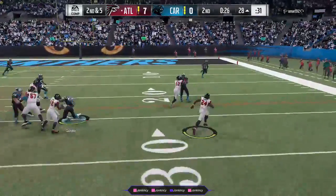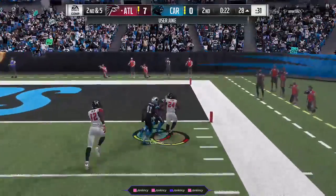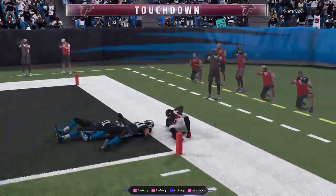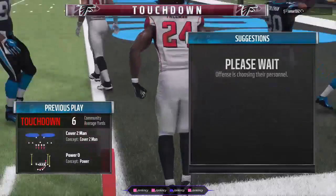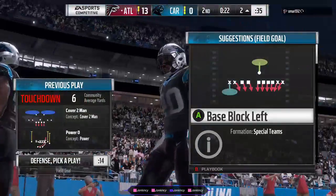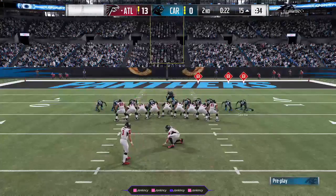They'll run it now out of the gun. And some room to maneuver. And now running right through it. And he'll take it into the end zone. Touchdown, Atlanta. Devontae Freeman, 28 yards. And the Falcons will extend their lead.